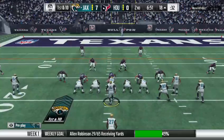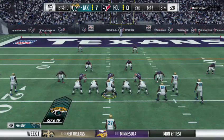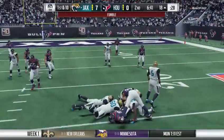Only the Rams made fewer trips to the red zone than the Jags last year. But here they are in the red zone, 1st and 10. Now a play fake here on first down. Now he's hit, and Bortles fumbled.